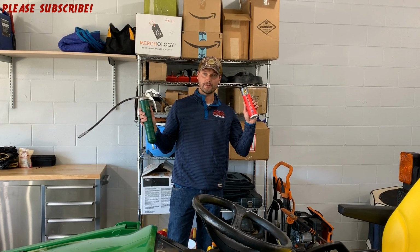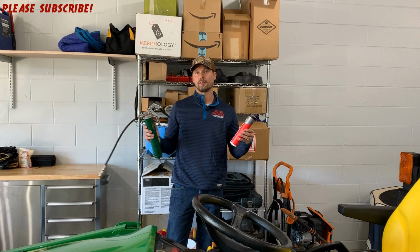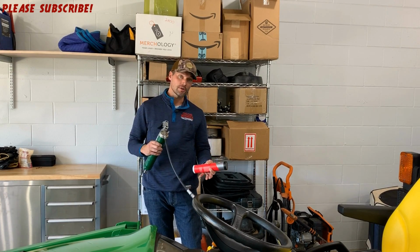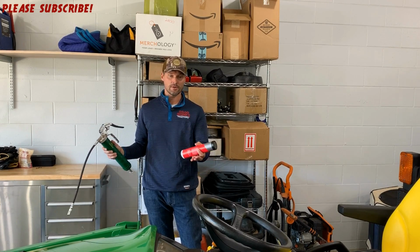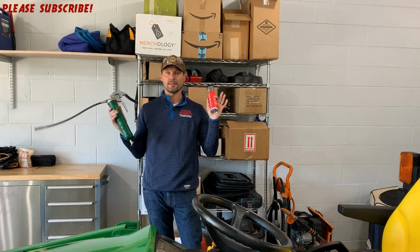Grease is your friend, okay? In the manual, it's going to tell you how often to grease, and a little bit of that is based on the usage of the implement. With a front end loader or a mower deck, if you're not using the mower deck all winter, you don't need to grease it every 10 hours that's on your tractor. So it's a little bit of common sense, but grease is cheap and it's easy to apply.